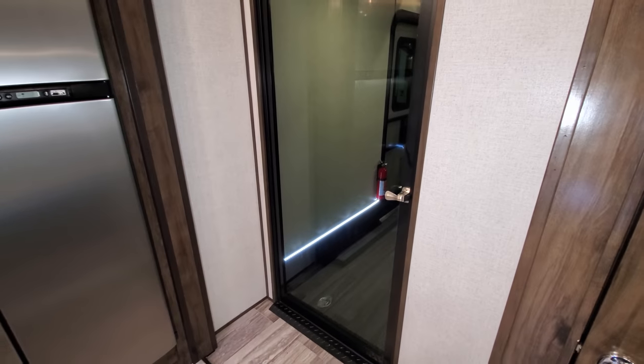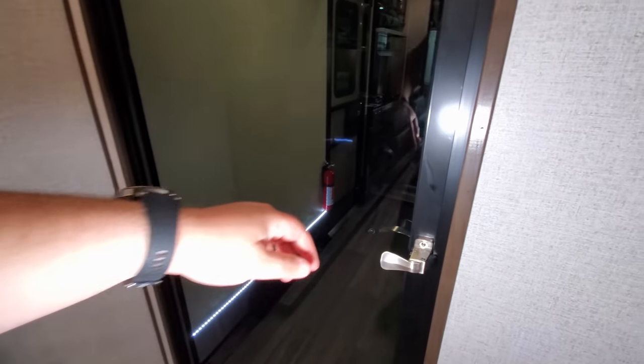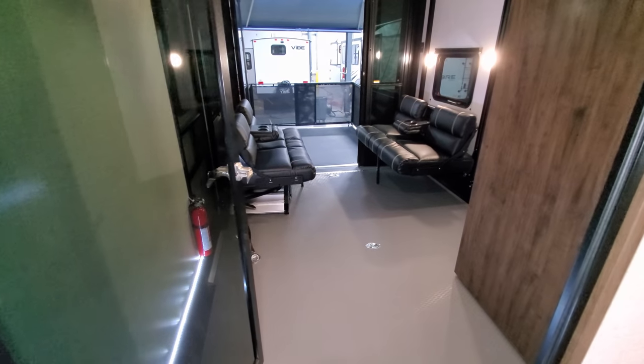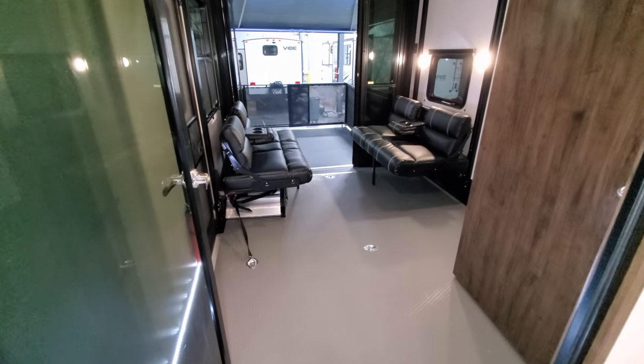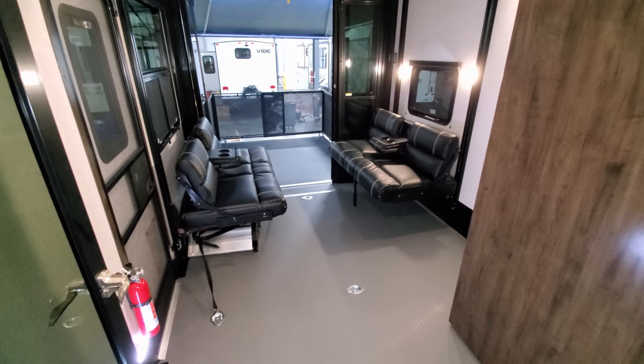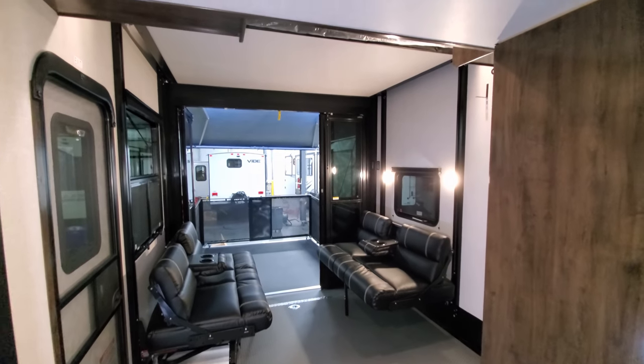Now, I like this as well. This gives you a glass door going back into the garage, and it's a pretty good size swing door. It's nice and wide. But it just makes the RV feel a little bit bigger. You can see back through here. And if you have kids or guests, there is room back here for people to sleep as well.